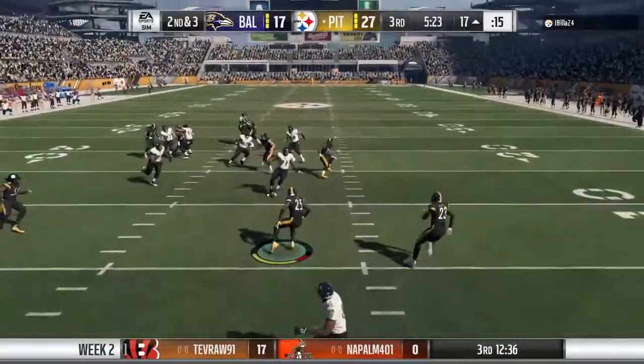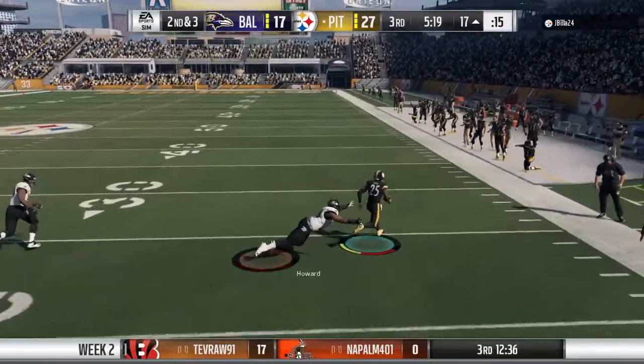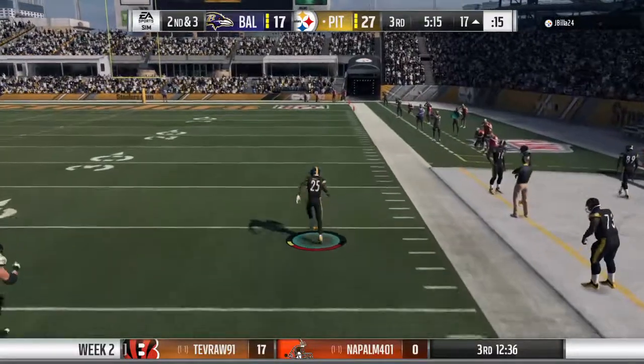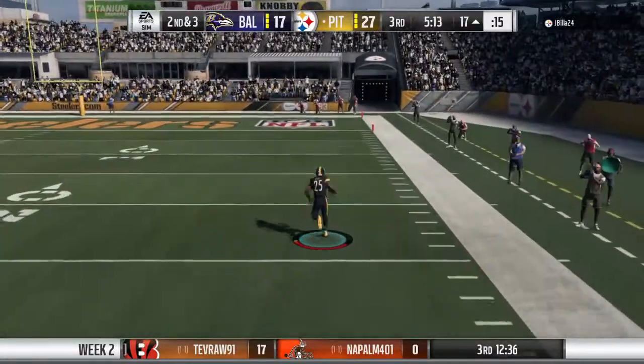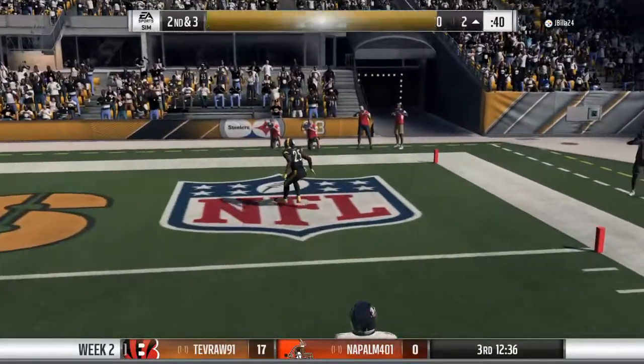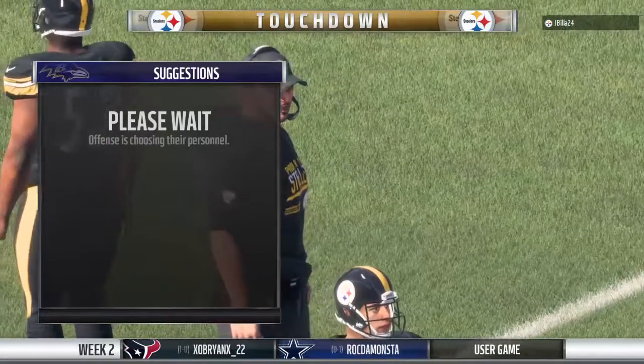Trying to get it to Cobb, and it's intercepted. Picked up by the former first-rounder Artie Burns. Well, he's got daylight. It's a foot race. He's at the 30, past the 20. And he brings this one back. It's a pick 6 for a Steeler touchdown.